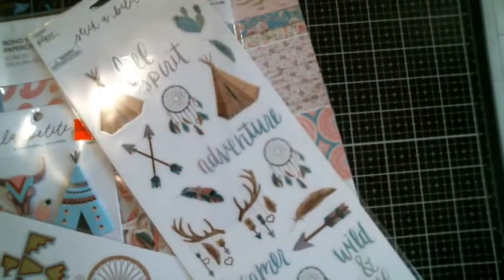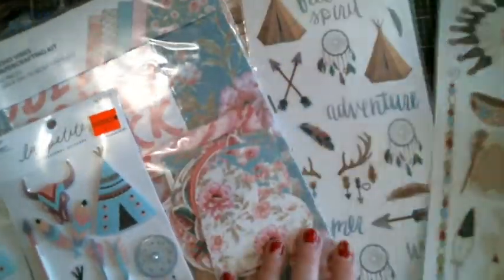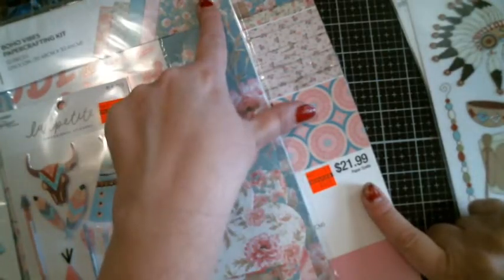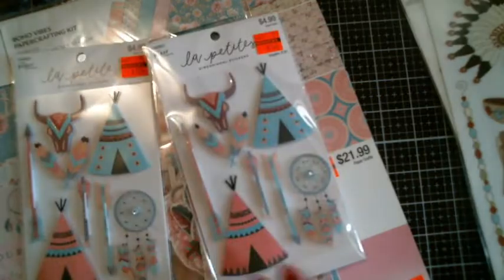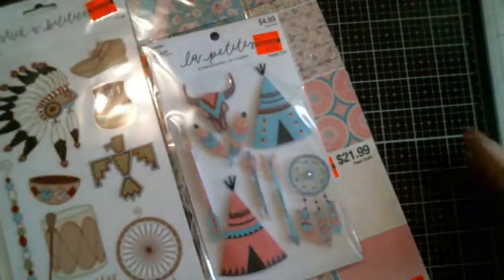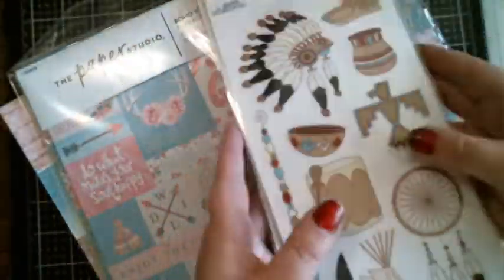I got a complete set for $10.49. Now if that pad alone is $21.99, and $9.99, that's almost $30 just right there. Another $8 in those stickers, and another $6 in them. I got all of it just for $10.95, and I'm happy. I'm happy, guys. Very happy.